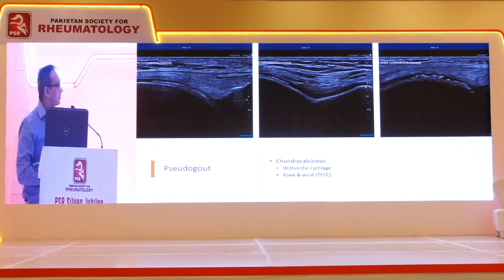Here are a few examples of chondrocalcinosis as opposed to gout. So chondrocalcinosis is deposition of crystals within the cartilage surface. So that is seen inside the cartilage. Gout deposition is on the surface of the cartilage, so you see double contour. Here what you see is that within the cartilage, this is the normal portion of the cartilage, you can see deposition of crystals. Similarly, that's how normal cartilage should look like.